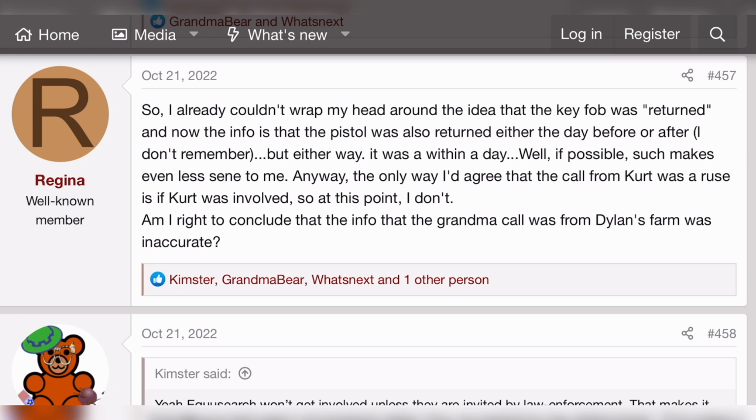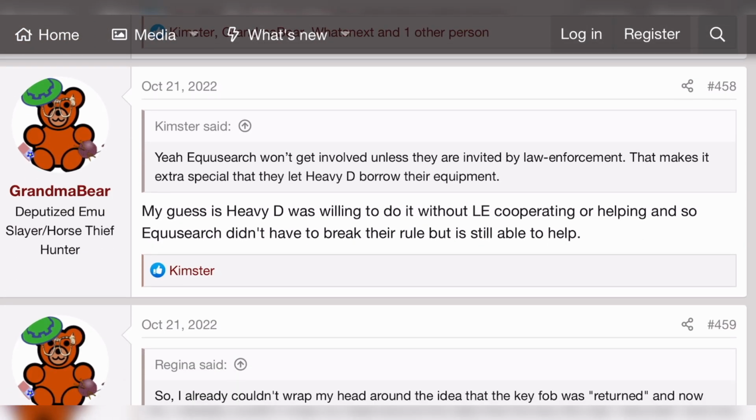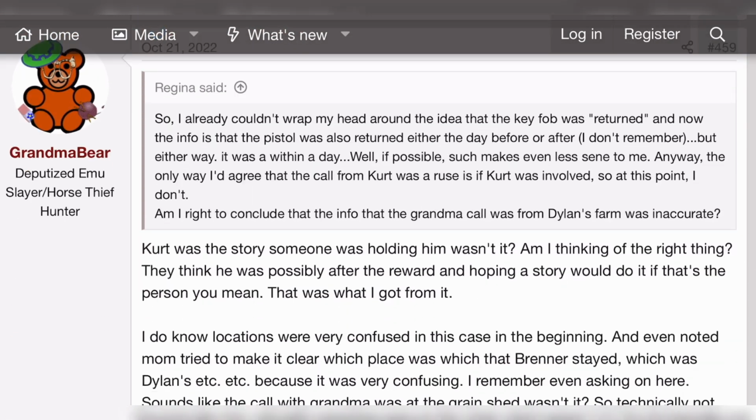Anything else? Either way, it was within a day. Well, if possible, such makes even less sense to me. Anyway, the only way I'd agree that the call from Kurt was a ruse is if Kurt was involved. So at this point, I doubt it. Am I right to conclude that the info that the grandma call was from Dylan's farm was inaccurate? Was that the grain shed approaching that? My guess is Heavy D was willing to do it without Ellie cooperating or helping, and so Equisearch didn't have to break their rules, but was still able to help.